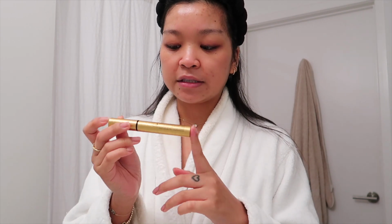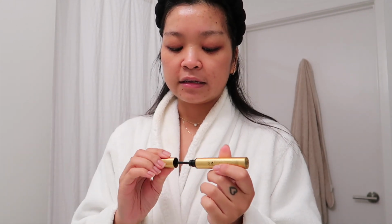Also, my Grande lash, I just ran out. I always get the biggest tube that they offer, and it lasts me a while. I used my Ordinary lash serum yesterday because I still had it, and that burned the crap out of my eyes, so bad. Anyway, I need to repurchase a new one of this one.